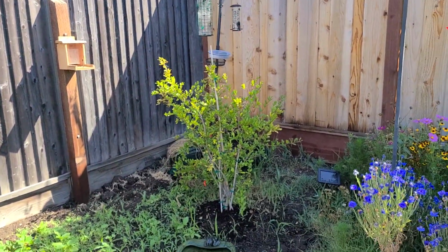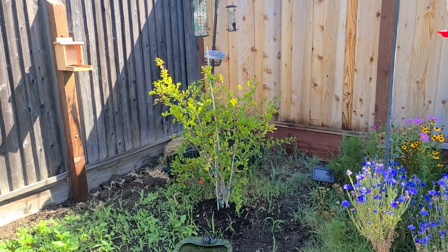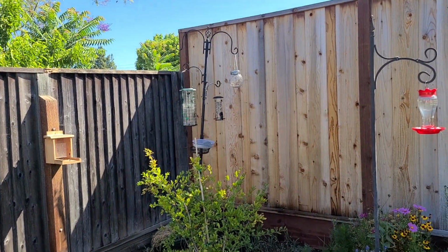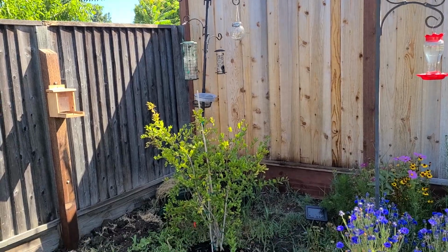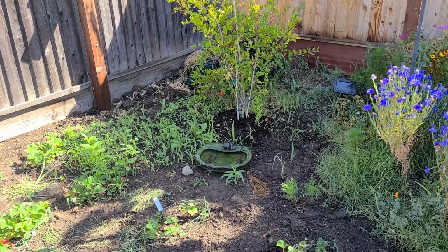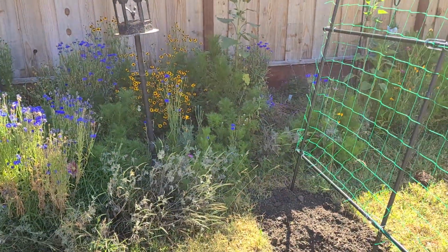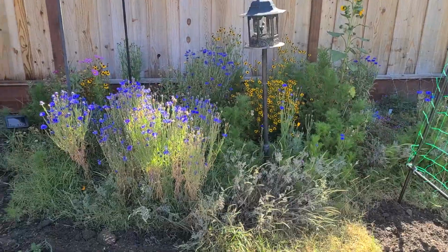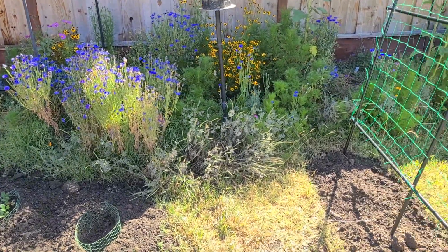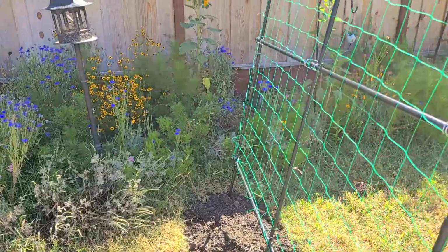Here's my pomegranate tree. I'm going to move that bird feeding station over by the greenhouse because all this crap keeps growing. I just need that to get out of here. Coreopsis, bachelor buttons, cosmos, all kinds of different flowers, sunflowers.